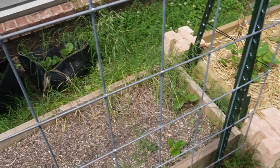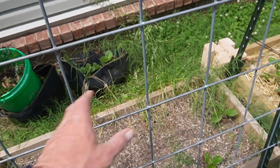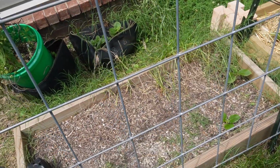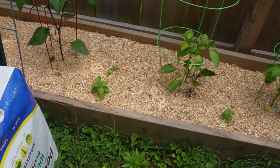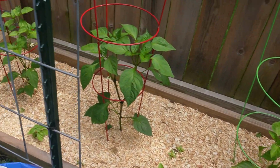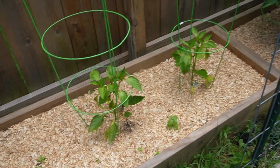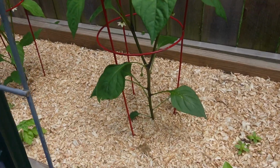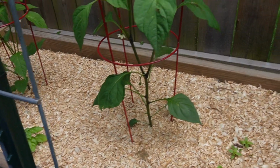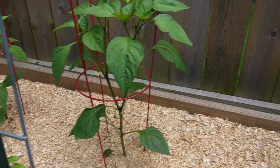So this bed needs just a little bit of clearing out and revamping, obviously weed eating around all this too. So we've still got some space here. Now these are peppers. We have jalapenos, and we have sweet peppers, and they are starting to put on flowers and produce a little bit, so I think these are going to do fine.